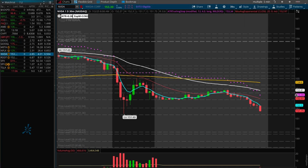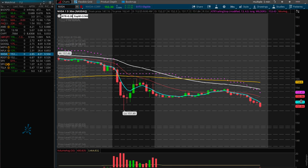So let's look to the downside. If by chance we break under 151.36, that is our next level of support, which we've been here before, here at 151.49. We see it here. So if we lose this area, I have the 151.36, we could very well come back to 149.63. Now that 149.63, y'all see there's a big difference from this level to this level. We could very well get stopped out in between. So I say trade carefully, right?